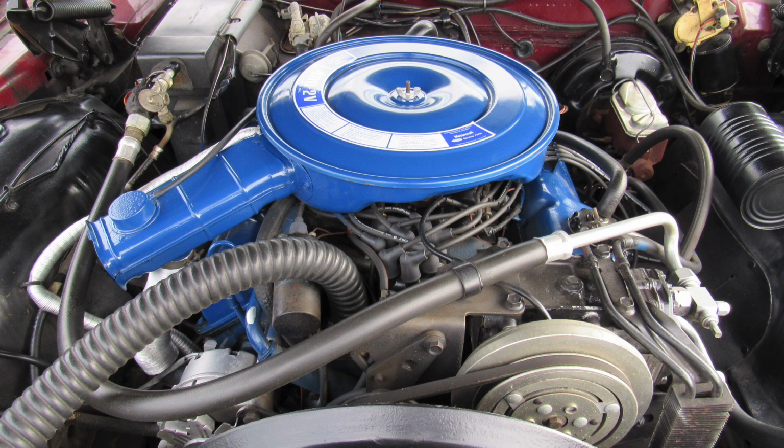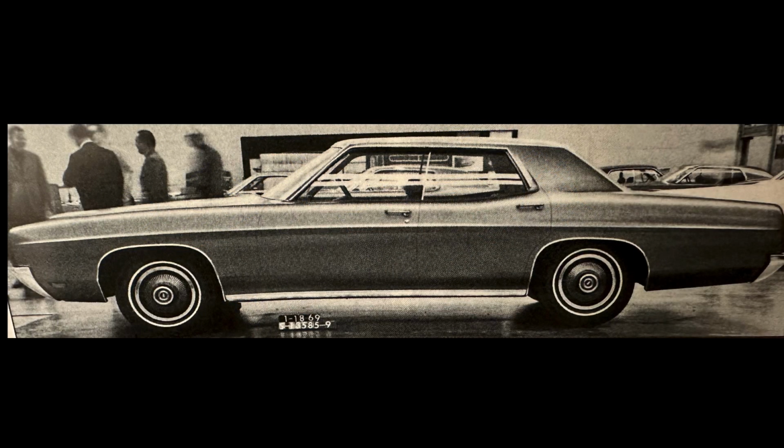And while the 1971 Fords were certainly attractive vehicles, let's take a look at some of the design proposals for these 71 Fords, because there are a number of differences from the production models. Let's first take a look at this four-door hardtop for the 71 Ford.